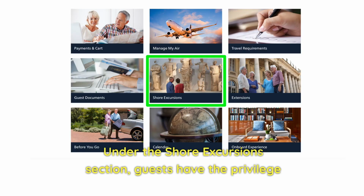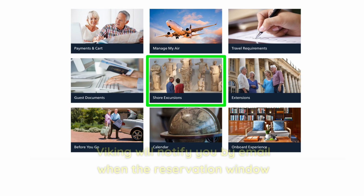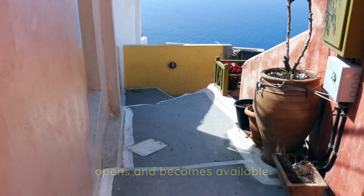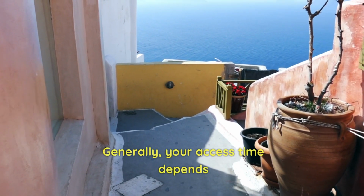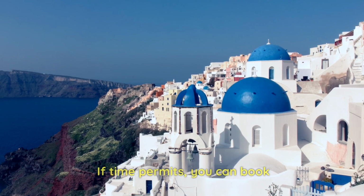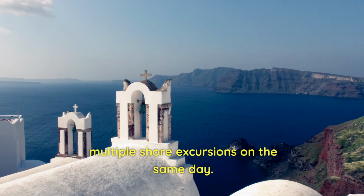Under the Shore Excursions section, guests have the privilege of reserving both included and optional daily shore excursions. Viking will notify you by email when the reservation window opens and becomes available. Generally, your access time depends on the type of cabin you've reserved. If time permits, you can book multiple shore excursions on the same day.